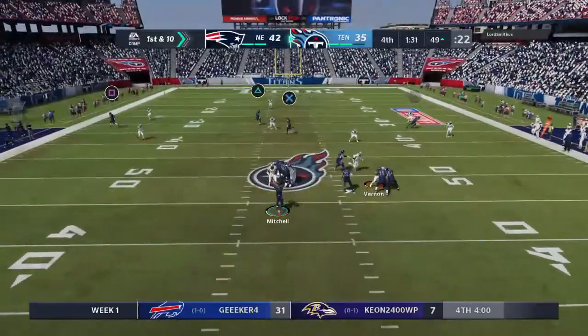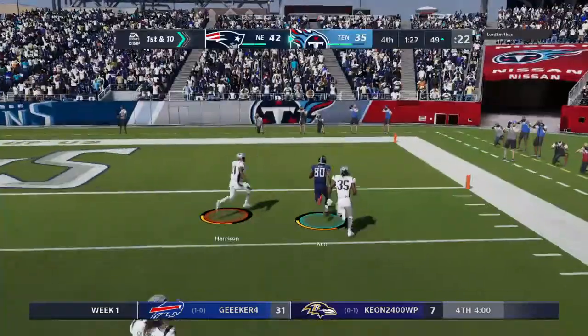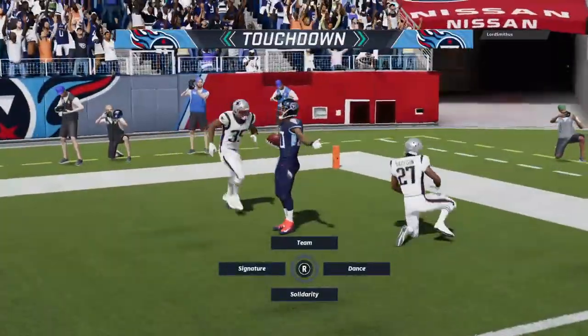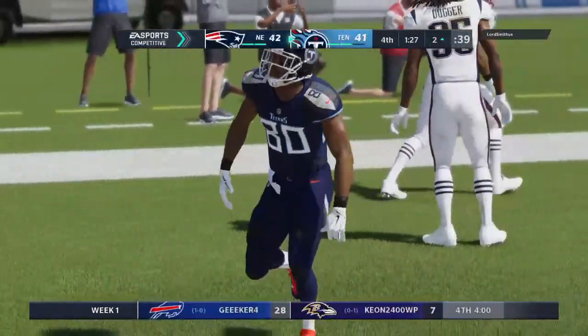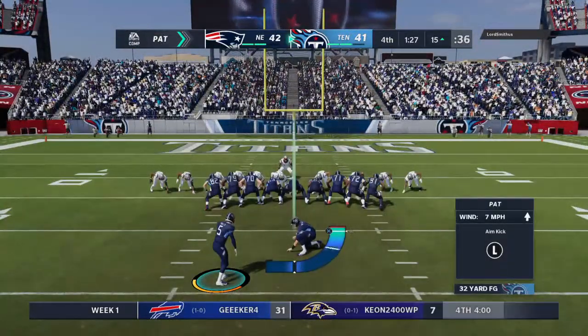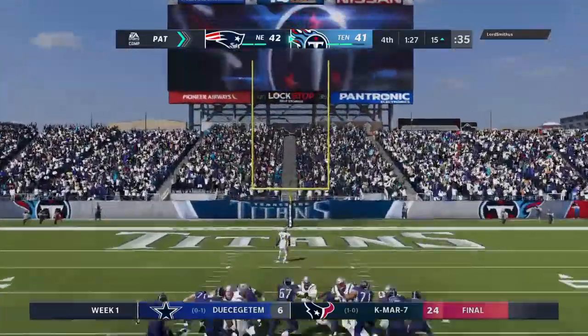The drive continues as they search for a tying touchdown. Here's 1st and 10. Now a 1st down throw complete downfield. And he will score. Touchdown, Titans. A big play there. Already his 2nd touchdown here in this opening weekend. And the Titans are an extra point away from tying this thing up.